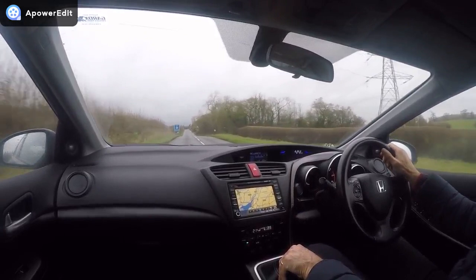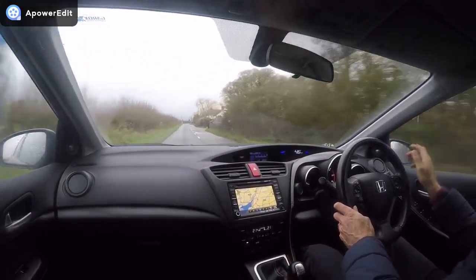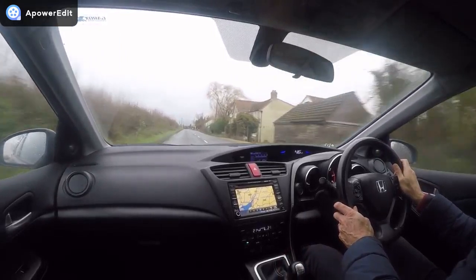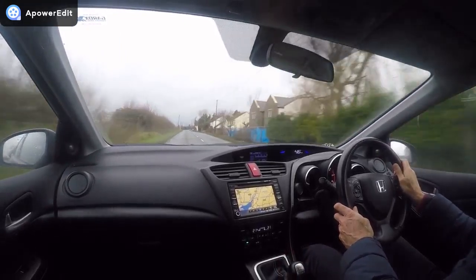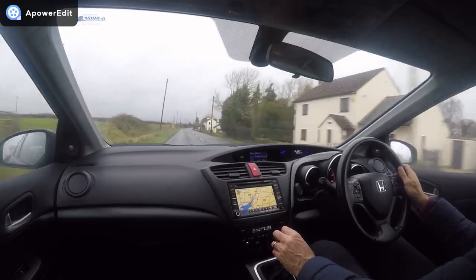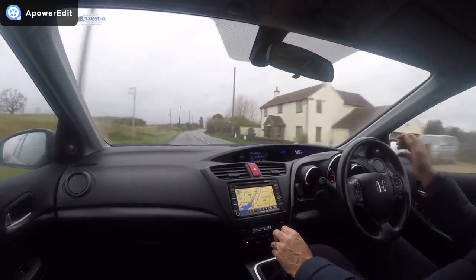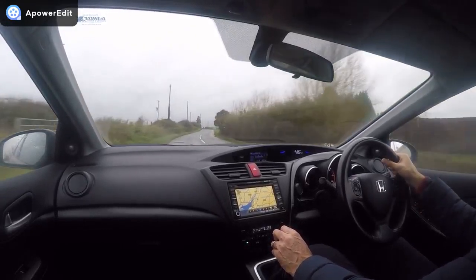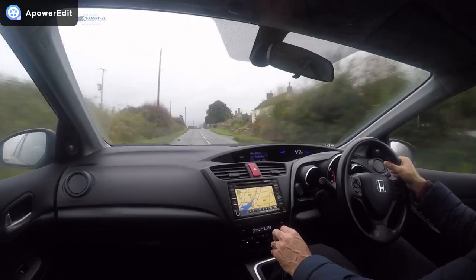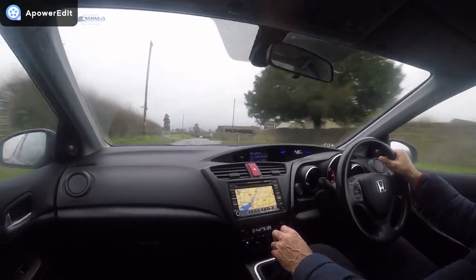It also polarises opinion, this interior. I know that, and I've got no problem with that at all, because I actually think that's a sign of a really good design, because it shouldn't appeal to everybody. Fortunately for me, I love this interior. I think two reasons. One, they've made an effort to give you something interesting to look at and use, but they haven't gone away from any of its functionality. It's wonderfully simple to operate and beautifully put together.